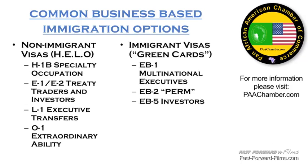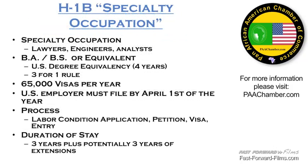The first one, H-1Bs, are specialty occupation aliens. The general type of people that would fit in this category are lawyers, engineers, analysts, sometimes even nurses, people with a bachelor's degree or equivalent. And we're talking about a U.S. degree. If they don't have a U.S. degree, they can satisfy that rule by what's called the 3-for-1 rule, which means the individual needs 3 years of experience for every 1 year of school.